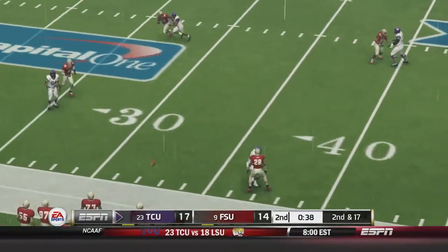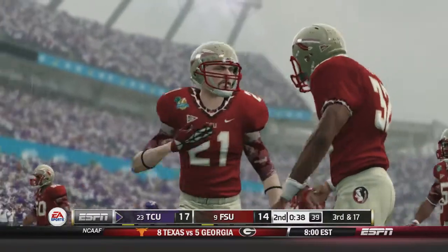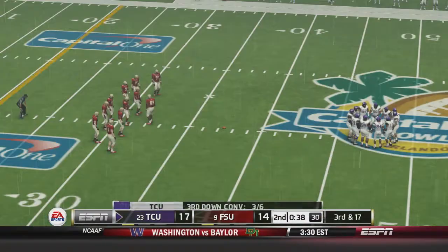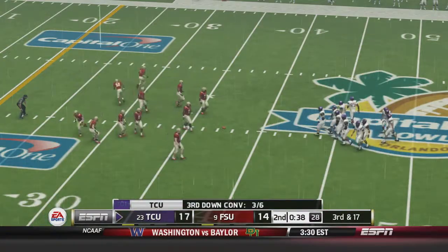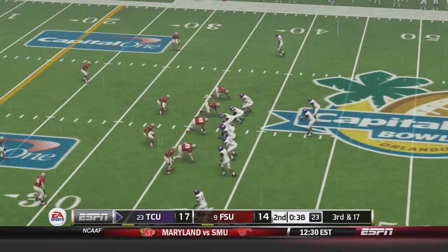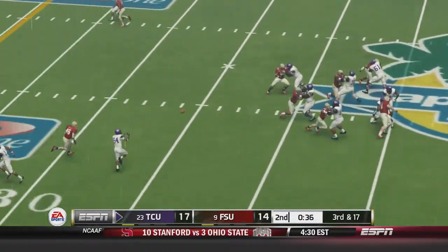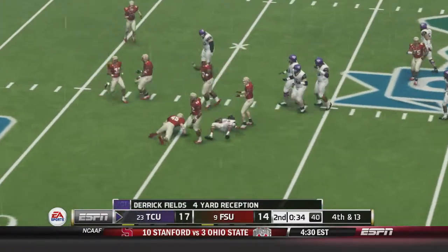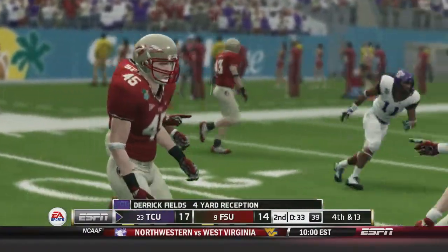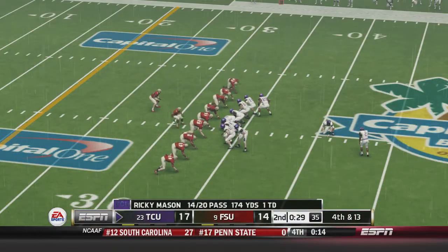Mason drops back. Has to throw it. Florida State's line is now smelling blood. They're getting off the blocks, and they are not giving Mason the time that he needs anymore. Drops back. Kurtz over the middle, but they're going to throw it instead to Derek Fields for a four-yard reception. That's a 4th and 13. I don't know if they're in field goal range or not. They're going to try it anyways.